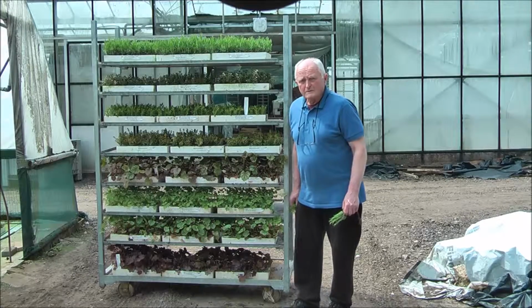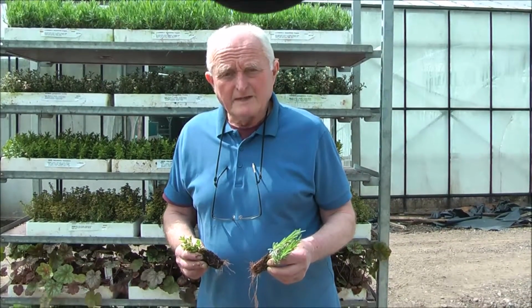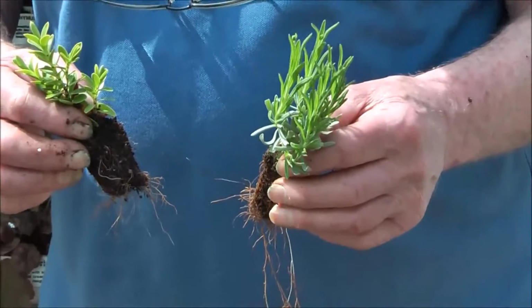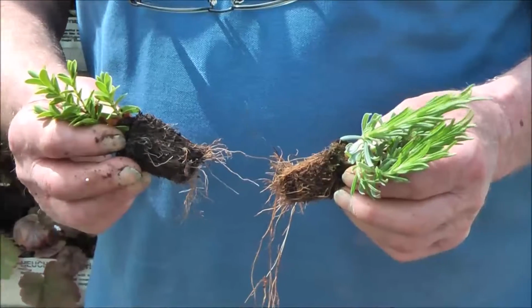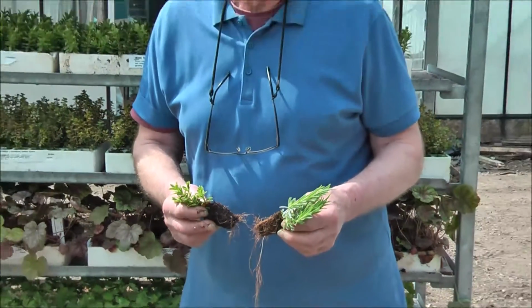This is one of the trolleys ready for dispatch. These are some of the plants from the trolley. You'll see they're good root system, nice sturdy plants, just ideal for potting on into 1 litre, 2-3 litre pots for growing on.